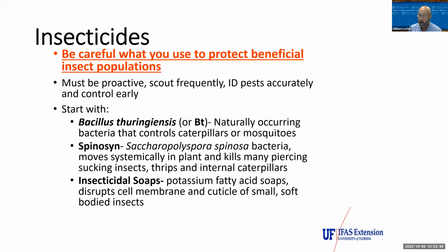So you need to be proactive, go out there and scout frequently. And what that means is go out there and check your garden. Go through your garden, turn over leaves, try to figure out who is living there. Do I have a disease? Do I see the beginnings of powdery mildew? Maybe the very beginnings, I need to take some kind of action to help keep it from getting out of control and being a big problem.